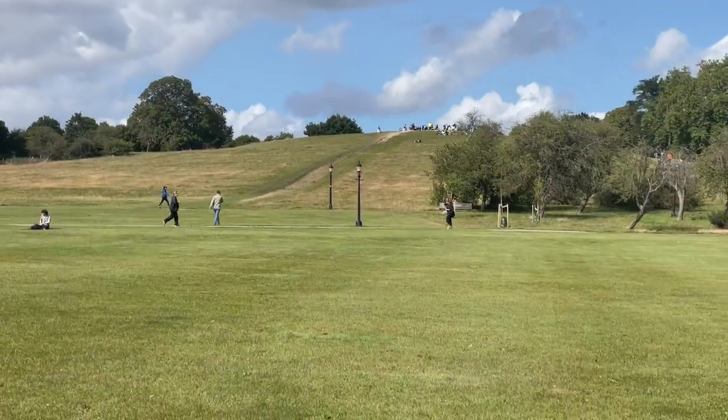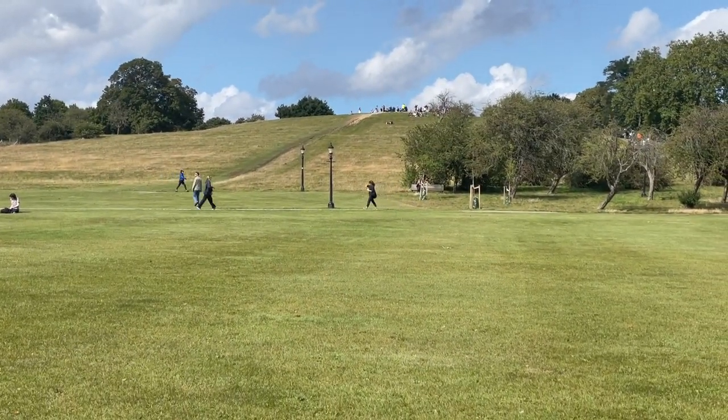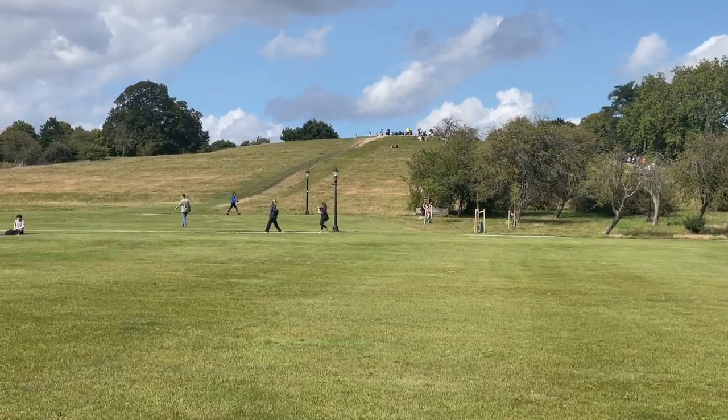First stop of the day, Primrose Hill. I've been told the view from the top is beautiful, and it's such a lovely day today as well. But guess what? I'm now back in the UK, and what's the first thing I found to do? Walk up a dirty great hill. Come on, let's go. Well, by the looks of the crowds on the top, it's definitely the thing to do.